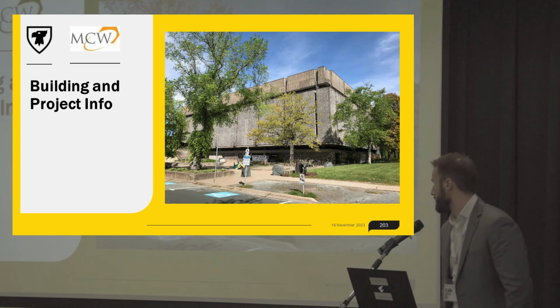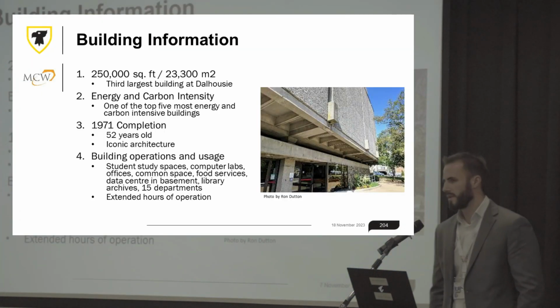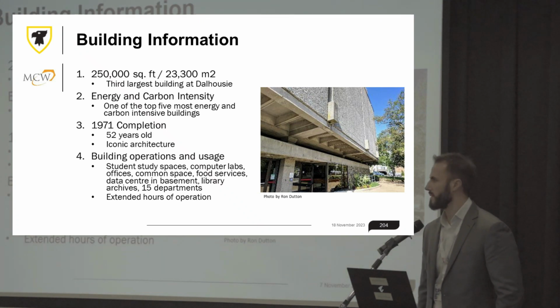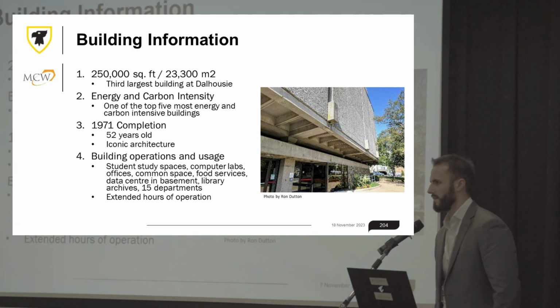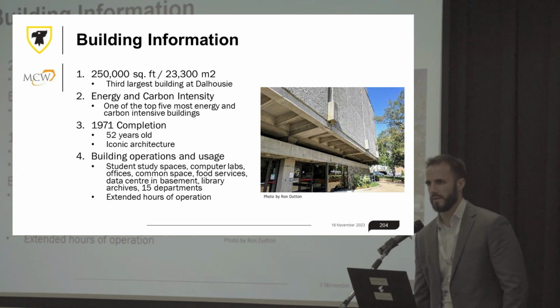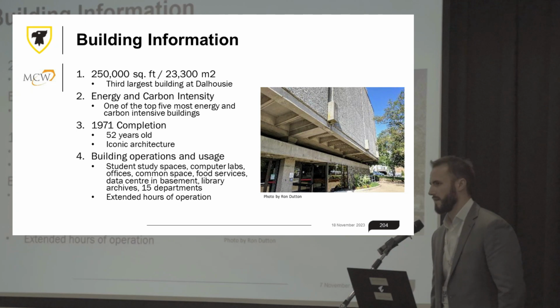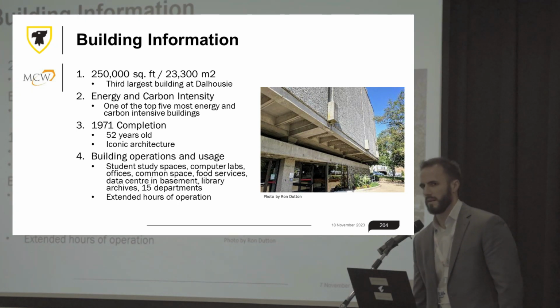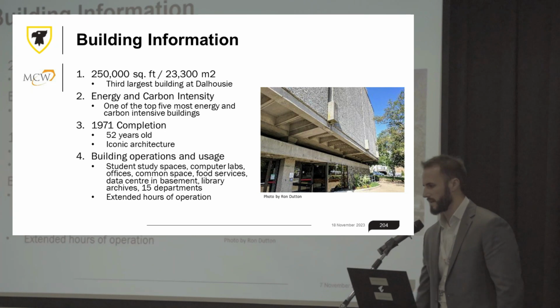So here's a photo of the Killam Library on the outside. It's brutalist architecture, so it's up for debate if you like that or not, but it is a well-designed building. And this is the front south-facing wall. That is the main entrance to the building. It's the third largest building on Dalhousie. It comes in at 250,000 square feet. It's in the top 5 most energy and carbon intensive buildings on campus, so it makes it an obvious target for something like this. And this comes after 2 successful other deep energy retrofits at the Tupper building on the Carleton campus, which houses our medical school, and the Life Science Center, a large lab building on the Studley campus as well. So after the successful completion of that, this is the next logical step.